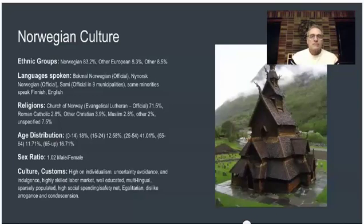Other religions include Roman Catholic at 2.8%, other Christian at 3.9%, Muslim at 2.8%, other at 2%, and unspecified at 7.5%. Age distributions are 0 to 14 years of age, 18%, 15 to 24, 12.58%, 25 to 54, 41.01%, 55 to 64, 11.71%, 65 and up, 16.71%. The sex ratio is 1.02 males for every female.